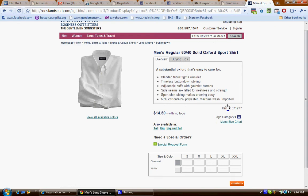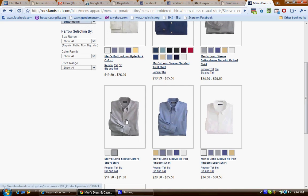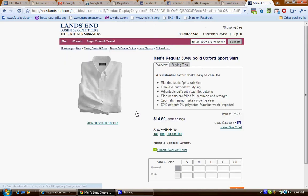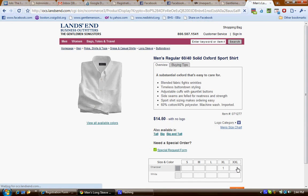So notice that the way that I got into this, by the way, I'll back up one more time, is I clicked on the shirt itself. The color won't do anything except show me what that shirt looks like when I change the color. See? So if I want that shirt, once I decide that's the one I like, I select the shirt, and then it will give me the opportunity to decide how many of each size I would like to order. Once I go ahead and order that, I will continue.